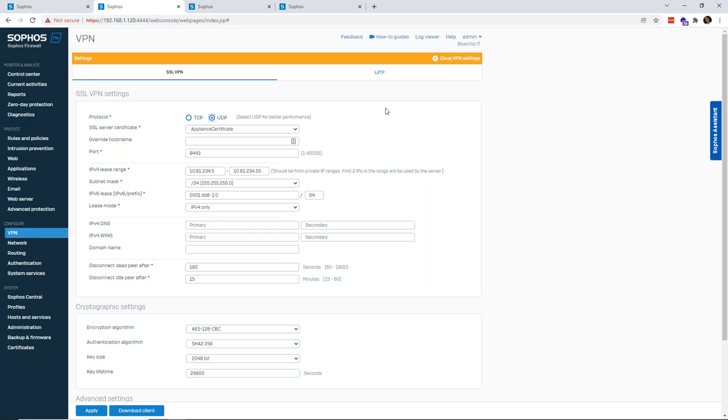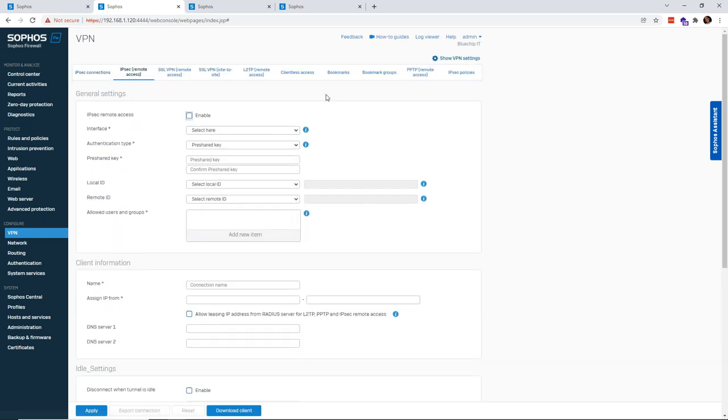And another one was just about IPsec. So IPsec is still there. You can use the Sophos Connect client for IPsec. IPsec uses UDP port 500 or port 4500 to connect, and then within that you'll use the TCP and stuff there. All right. If you've got any more questions about SSL VPN, definitely let me know.